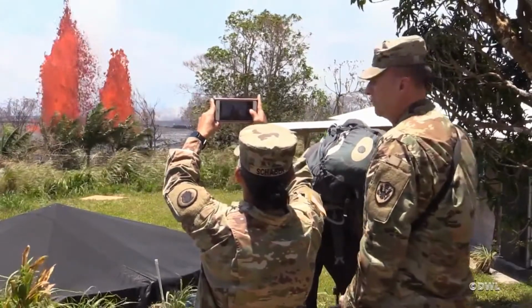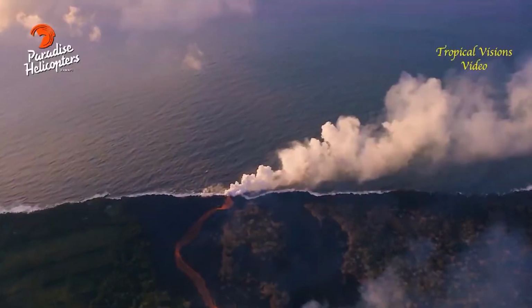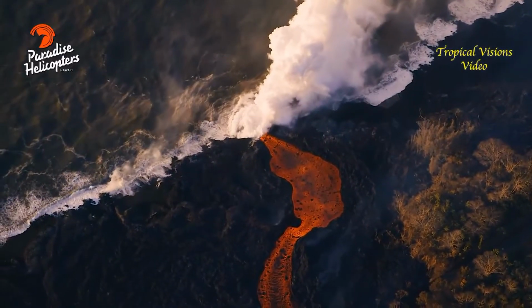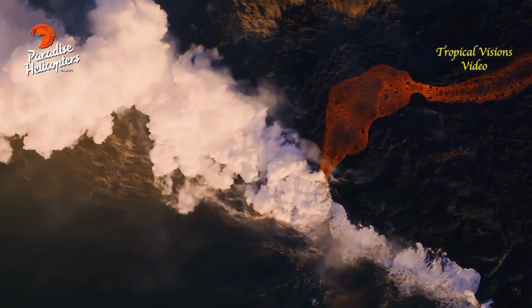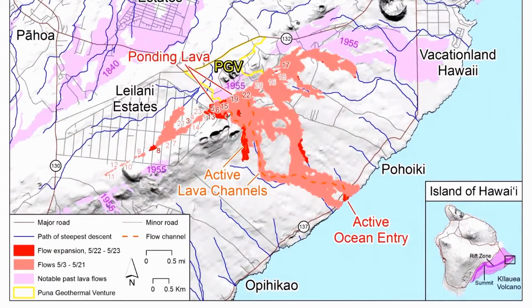And the lava flows from those are issuing towards the south, and the ocean entry is still active. It has started to propagate towards the west. So there's a wide swath of abandoned ocean entry channel on the eastern edge of where the ocean entry is now.